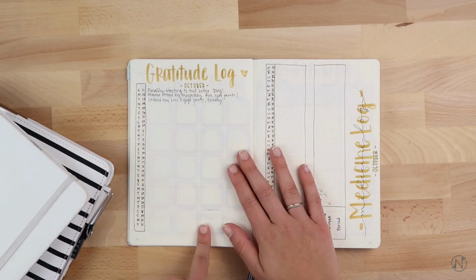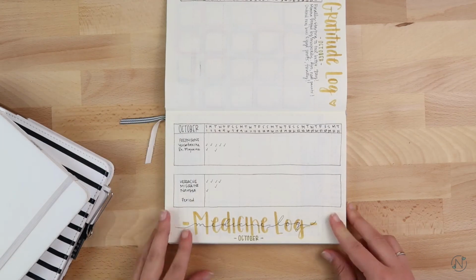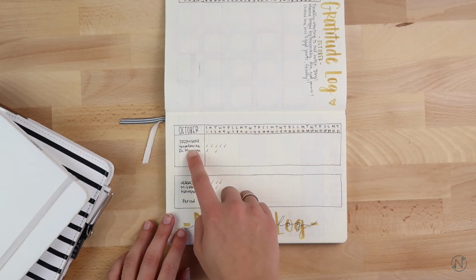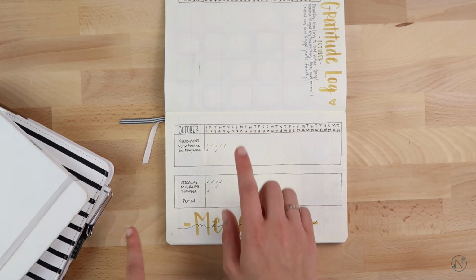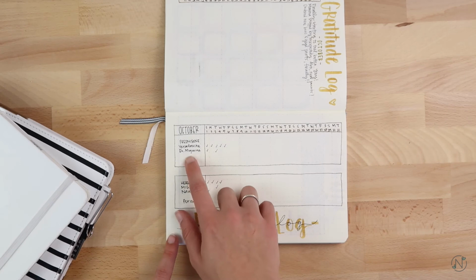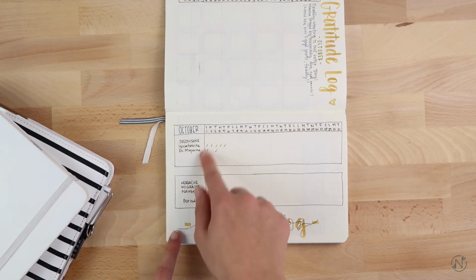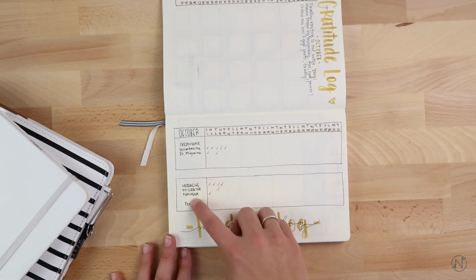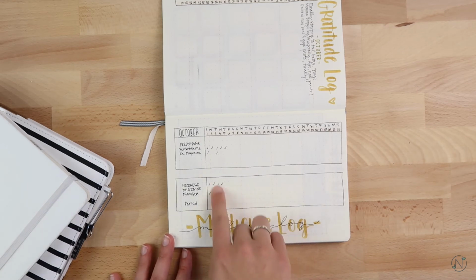So first I have my gratitude log. I just write one thing every day that I'm grateful for that day. And then we have my medicine log. So I have the month of October, the medicine. These are the 3 main medicines that I take often, but I left space because my medicines fluctuate so often that I need to be able to add and remove and all of that. Then I have 3 symptoms that I've been getting a lot recently that I want to track so that I can talk to my doctor about.